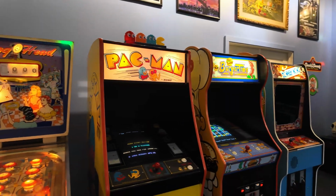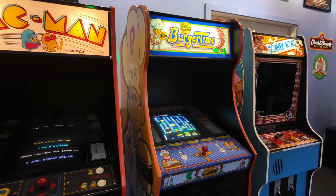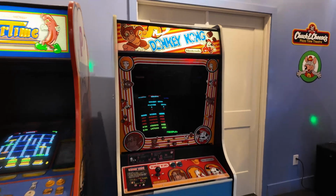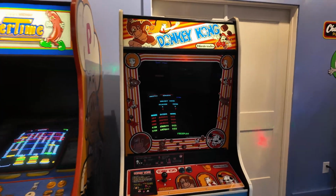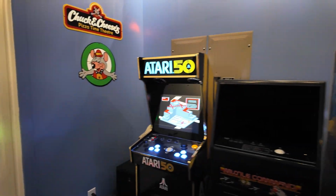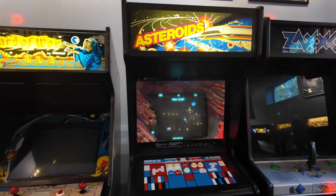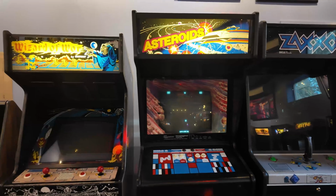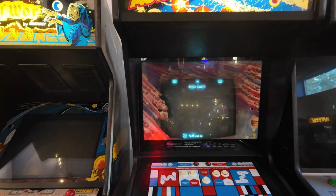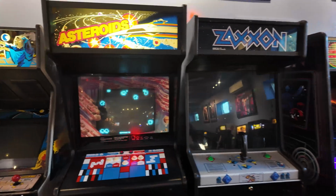Here we have Pac-Man, which was released in 1980 by Namco. We got Burger Time, and here is Donkey Kong, which was released in 1981 by Nintendo. Donkey Kong's one of my all-time favorite games. Here we have an Atari 50th Anniversary, a Missile Command, Wizard of War, and Asteroids. Asteroids is a vector game that was made by Atari in 1979. This was actually the first arcade game that I bought way back in the 80s. I found it for sale at a Round Table Pizza.